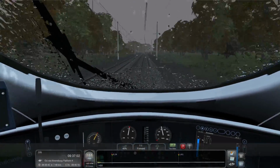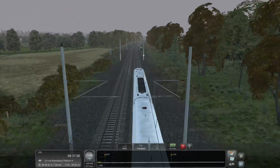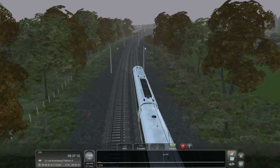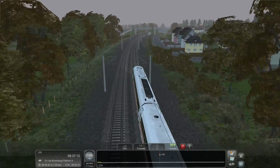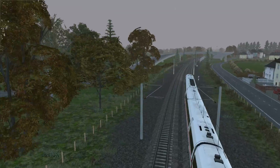Nearly back up to 160. That's what we want. That is what we want. There we go. We'll probably grab a nice screenshot around this corner as well. Tilting train action. That's what we want. That's it. And boom. Let's see what we can do with this, shall we?